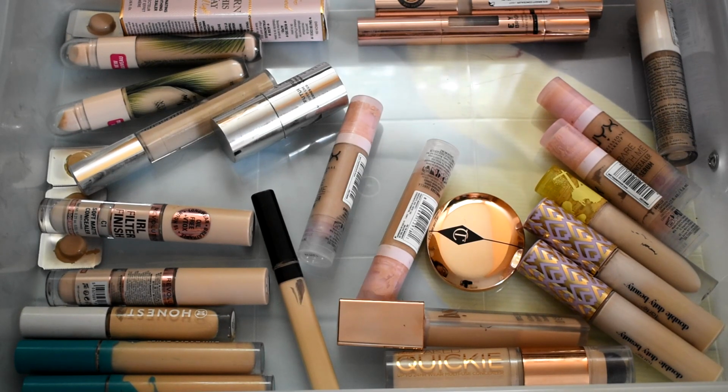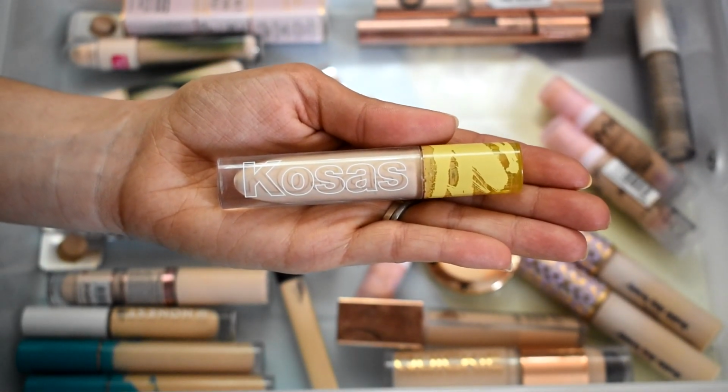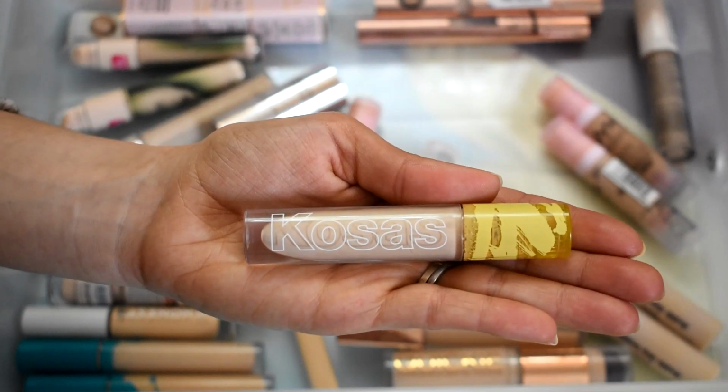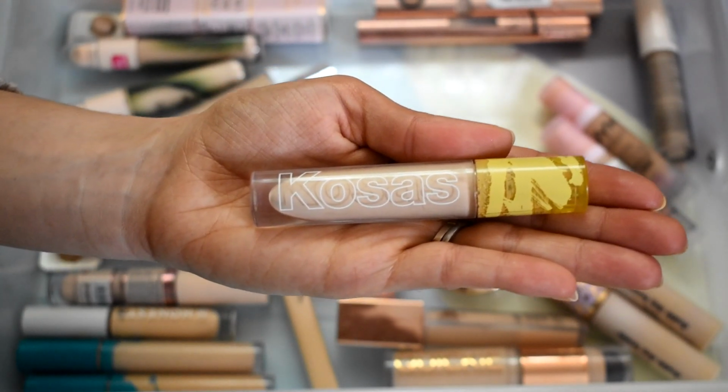And yeah, without further ado, let's just go ahead and get started. One that I know has definitely expired is this Kosas Revealer Concealer. Whenever I look at it, I'm just full of guilt and regret because it's a pricey concealer, but I literally hardly ever used it because it has a really potent smell of roses.